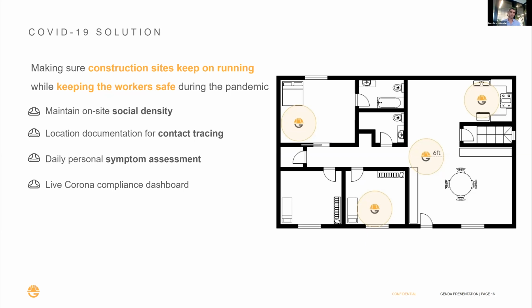If we talk about location, we have two features, which are social density and contact tracing. We allow site managers to set a limit of people allowed in a specific place. Once this limit is crossed, everyone in the location is notified, the manager is notified, and by that we help them maintain social distancing or social density.